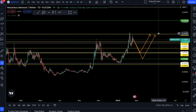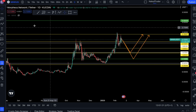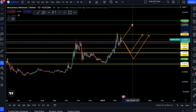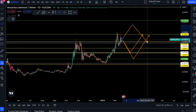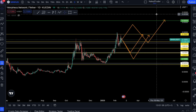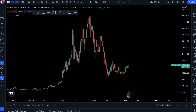Okay, and if we manage to gain the last high, then you can enter more aggressive. And that is an entry around $1.95 and try to break the $3.08. So that's the plan for Morpheus Network the coming days/weeks. And from Morpheus we will go to Ethereum.